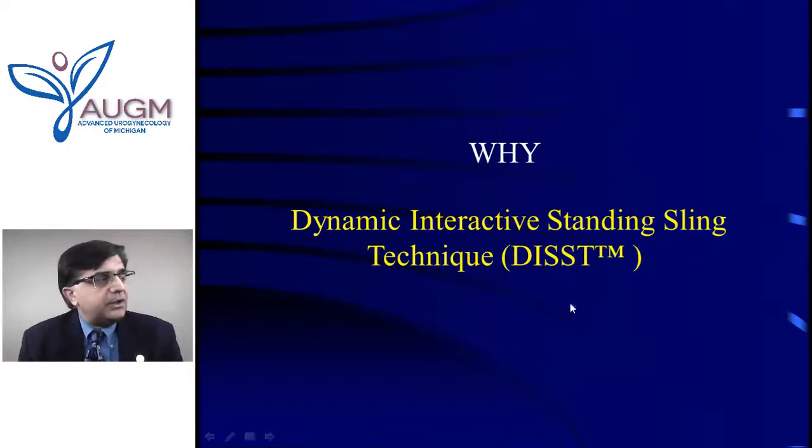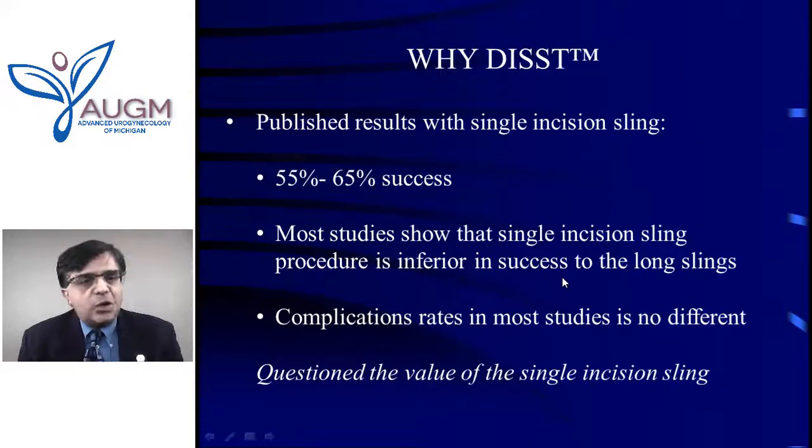Why do I do this particular technique? And I'll talk about the technique too. The published results with the single incision sling, the technique I just showed you, was 55 to 65% success. Now that is quite low when you compare to the long slings. The long slings used to come out into the groin and the lower belly, and these had about 85% success.